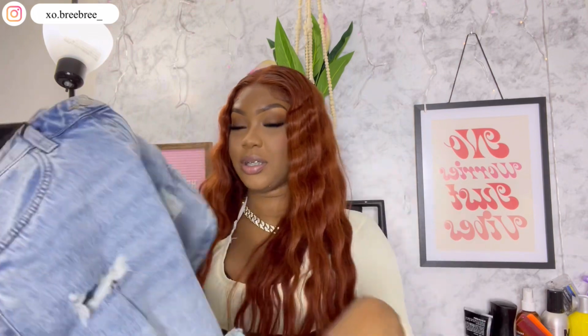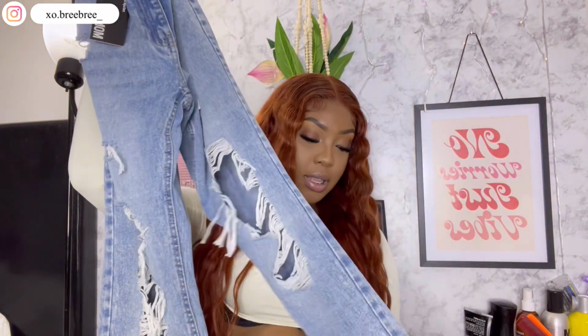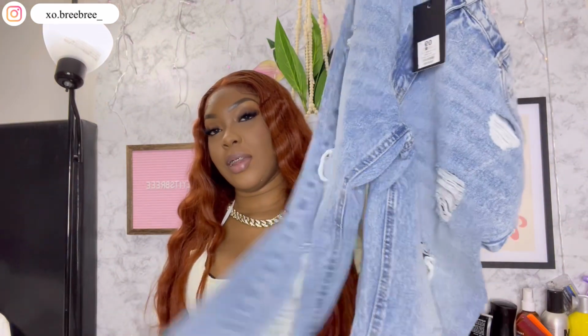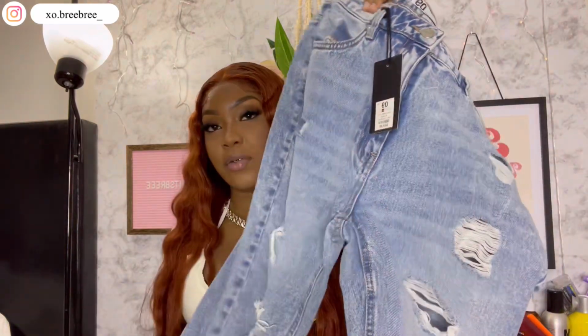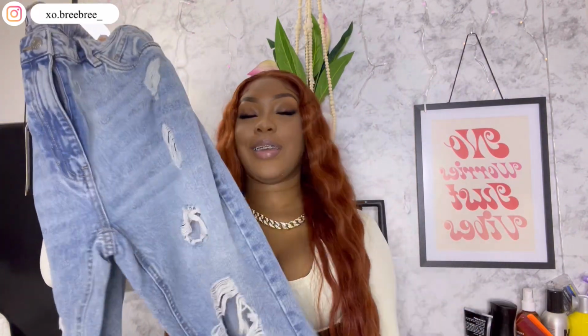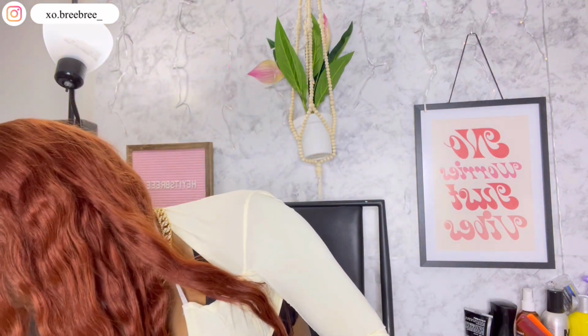So this is one of the outfits. I got these mom jeans. I'm not a mom, but it was on sale. Price is $30. I got it for $15. I think I got it in a clearance sale, so that was nice. I got these baggy ones, like you will see in this. The size is 9. So it's definitely giving that look that I am looking for. It's giving. So that is the next thing I bought.